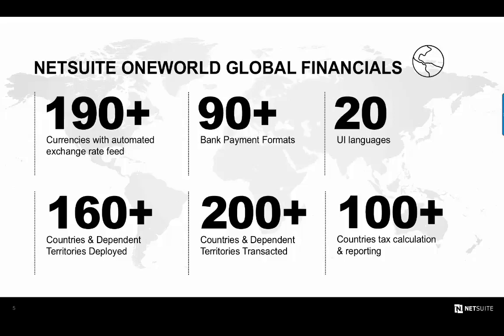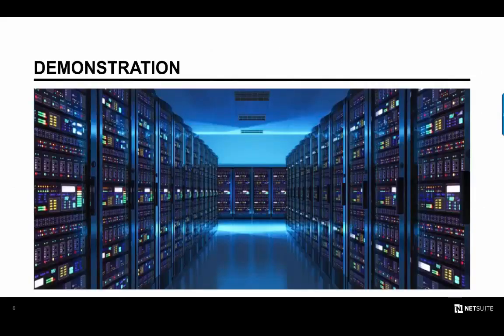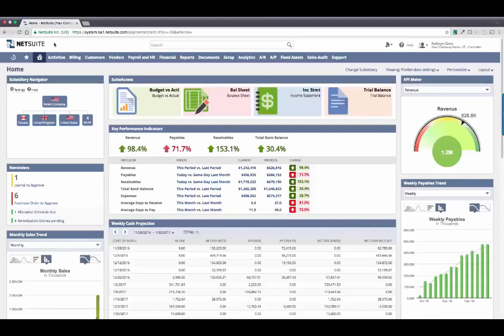This leads to a shortened period close and allows accounting organizations to refocus their time on more value-add initiatives. Finally, NetSuite includes the ability to manage international taxes and localized reporting, impact multiple accounting books or ledgers with a single transaction, and achieve compliance more efficiently than any other system, enabling you to scale with ease as you need it. I'm going to take on the role of a global controller to walk you through the power of the platform and illustrate how these concepts make my life a little bit easier.